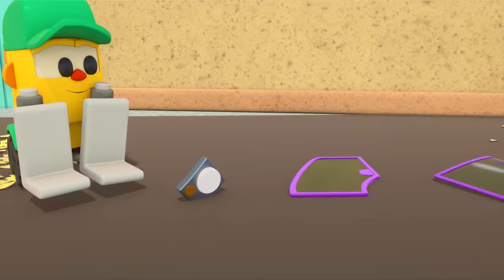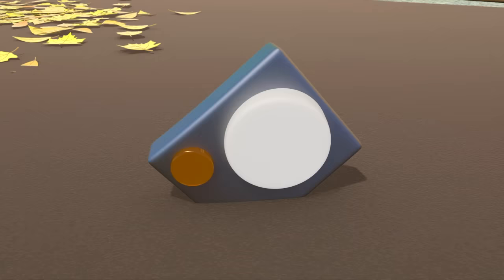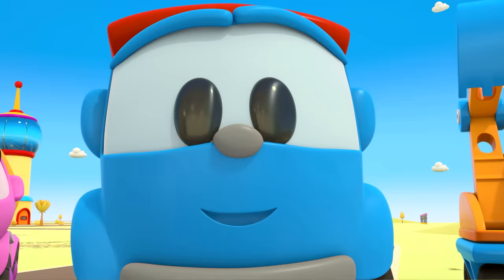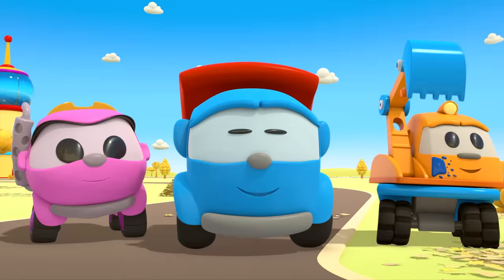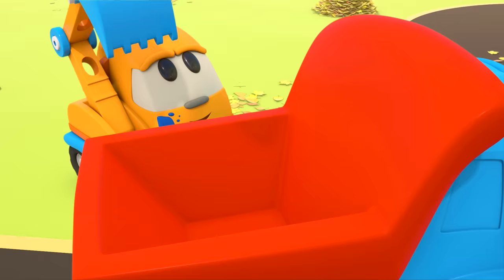Here are the parts. That's right. We need the windshield. Is that it, Leo? And this one? And what's this? The windshield! Thanks, Lifty! Leo is taking the windshield back to the tractor.